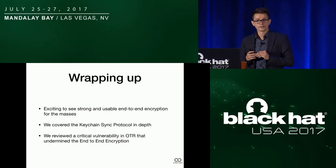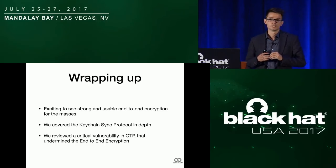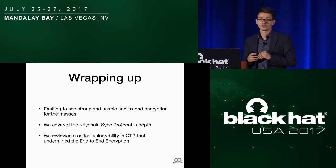So wrapping up, I think it's fascinating. It's awesome to see end-to-end cryptography in a form that's also usable for tons and tons of people. Because the usability and end-to-end cryptography are actually at direct odds with one another. It's about keeping people out of data. And what happens when you lose all your stuff? How do you get back to your data?